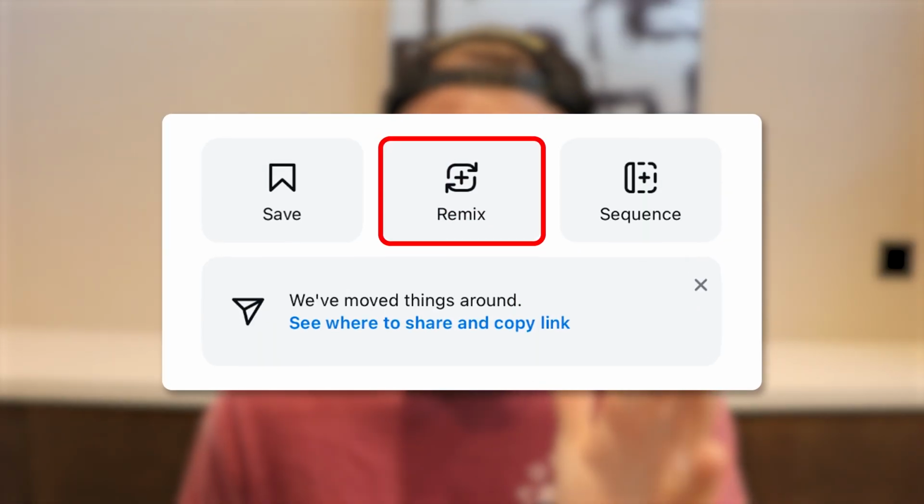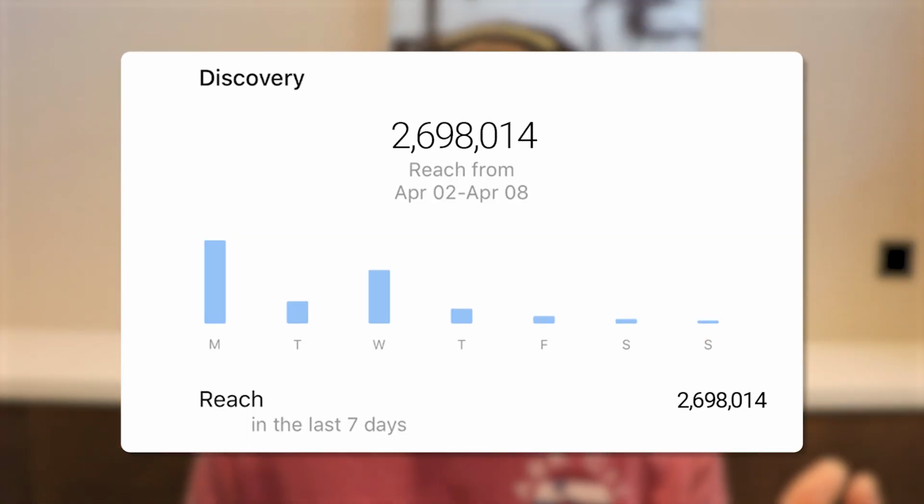And these are some of the most powerful things that you could do on Instagram right now, because essentially what you're doing is taking a piece of content that's already gone viral, you're taking advantage of that, you're adding onto it, or you're changing it a little bit while still giving that creator credit, because Instagram will automatically do that if you use these features, and it increases the reach that you get.